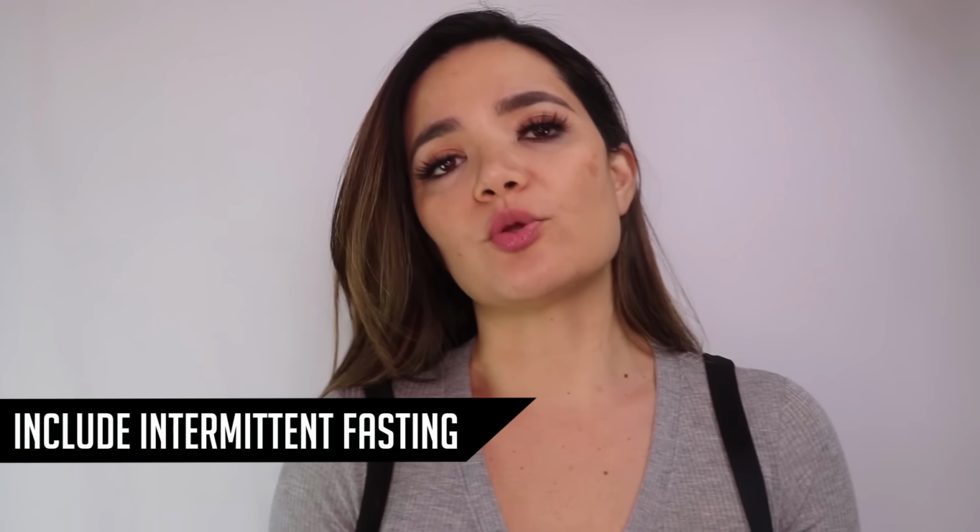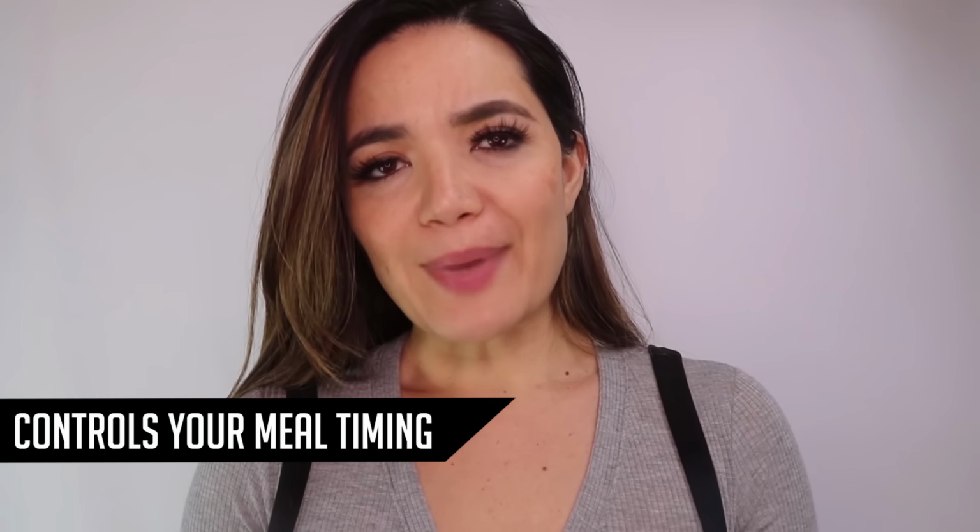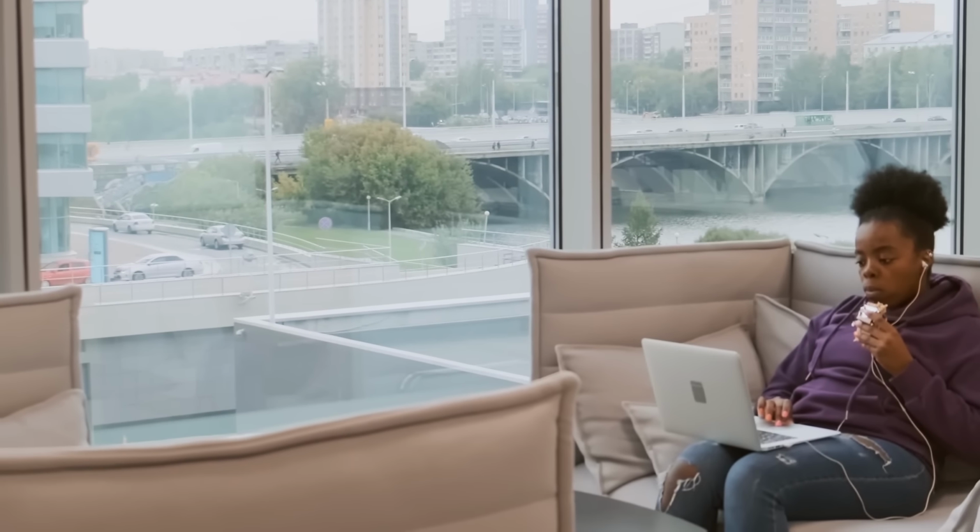So the next thing I recommend for my endomorphs to accelerate their fat loss is to include intermittent fasting. Intermittent fasting controls your meal timing. The benefit of intermittent fasting means that you're going to have periods of time where you're not eating food, which is your fasted state, and you're going to have periods of time where you're eating food, which is your fed state. Now, the benefit of this is because every time you eat, you have an insulin spike. And most of my endomorphs who have a lower tolerance to carbohydrates do have insulin sensitivity.